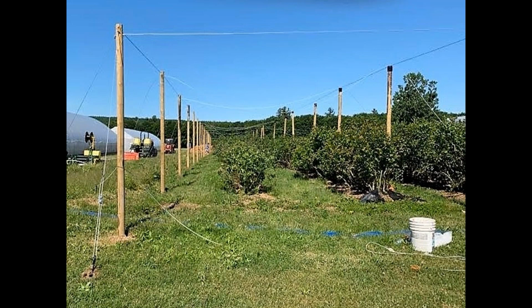And then the next 2 panels will be released and wrapped around 1 cable down the middle of the planting, and then the same thing will happen on the north side as well. So we'll have 3 sets of netting stored on the cables, wrapped up for the winter for storage.